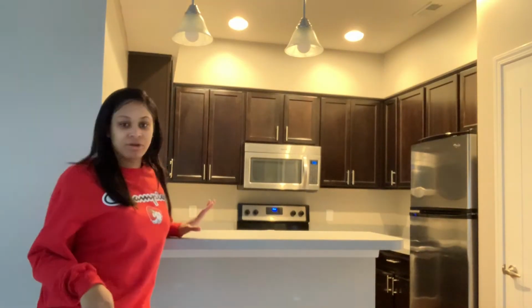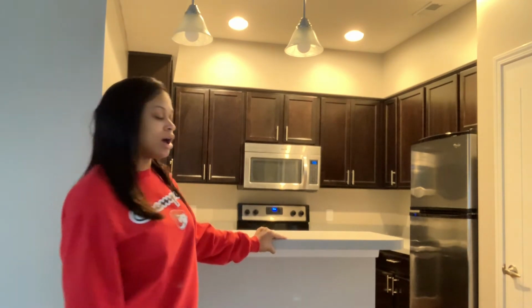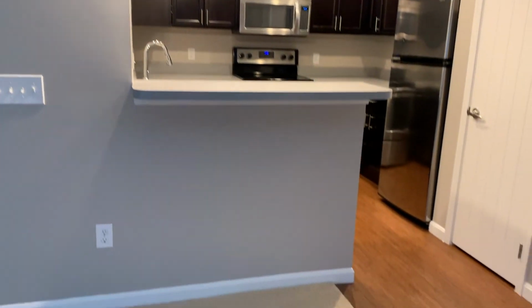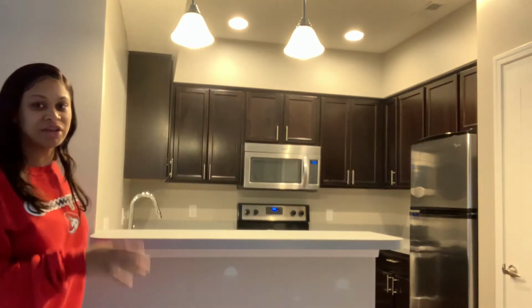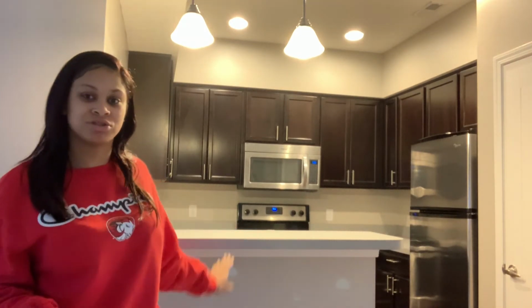We do have a little island area, so we may or may not put some bar stools right here. I'm not really sure yet. We will see, but I love these light fixtures that are right here. So we may put bar stools right here just because of these light fixtures, and I think it's kind of meant for bar stools here. So we may put some bar stools there.